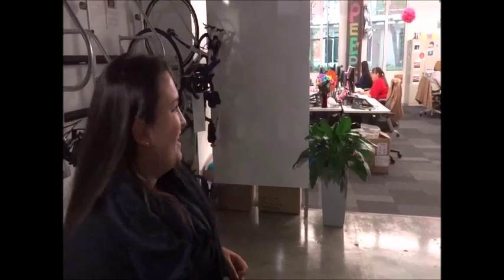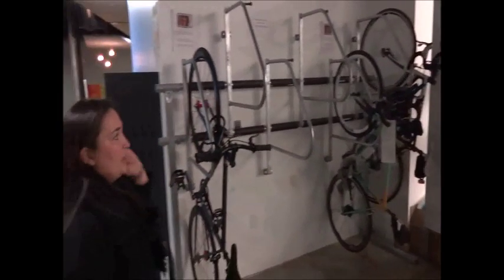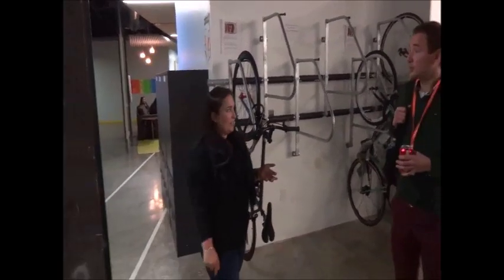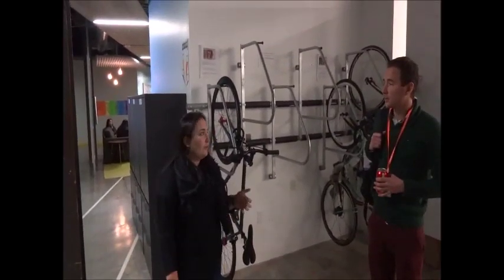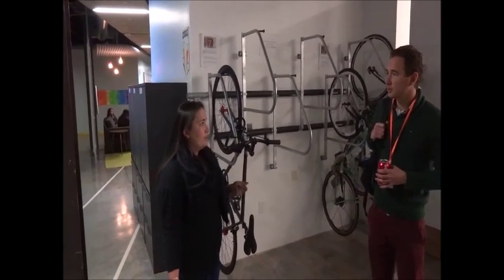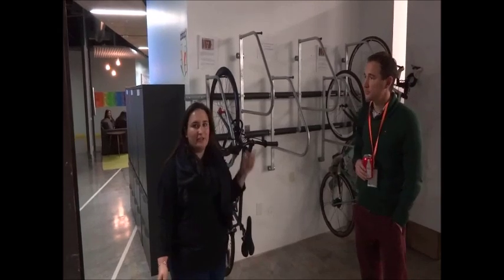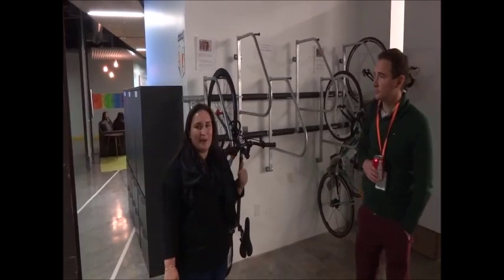Exactly. Okay. Do a lot of people come with a bike? They do. A lot of people come by bike. We actually have a bike shop on campus that we can go take a look at, and it has bike repair. You just have to pay for the parts, not for labor. So you can easily bike to work. If you get a flat on the way here, you can get it fixed while you're at work and be able to bike home.